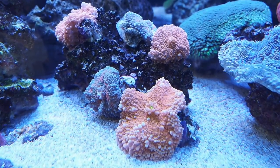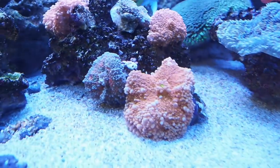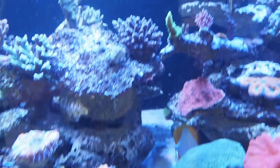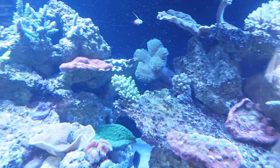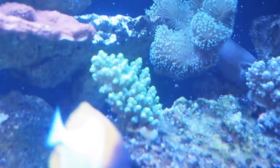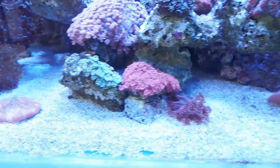You have a look at that. It's just the camera. I wish I had filters for my lens because it's not picking up how bright the corals actually are. Heaps of acropora at the top there. This one here is like glowing bright green. That one there. Heaps of acan frags, some gonies.